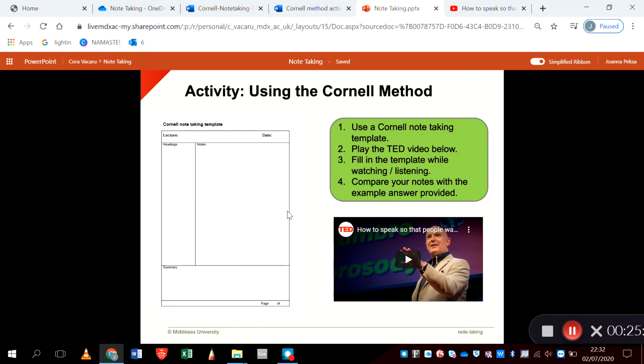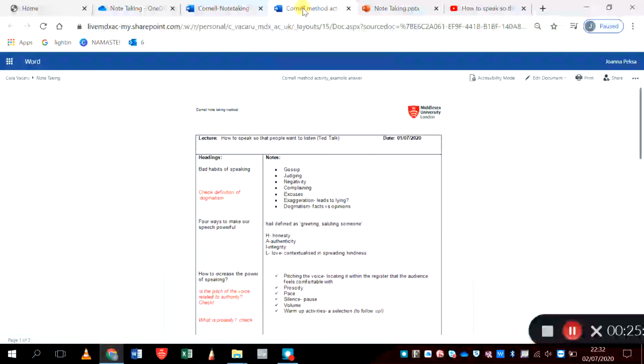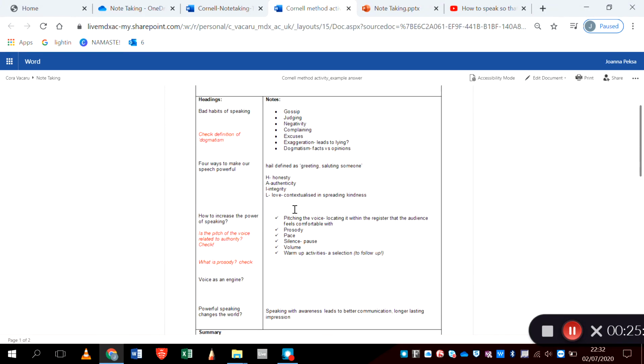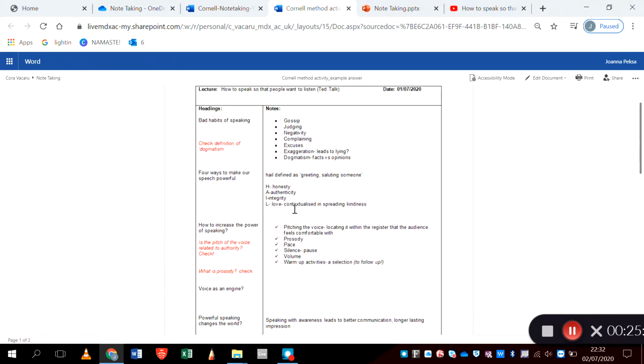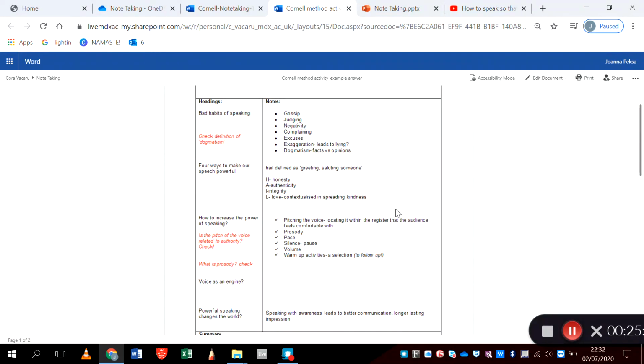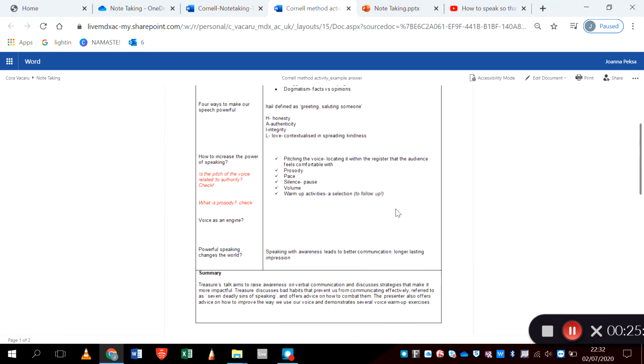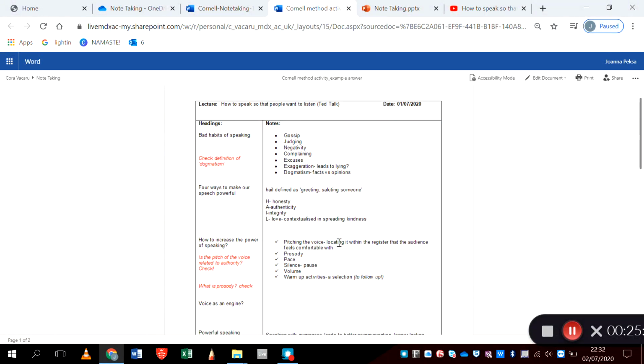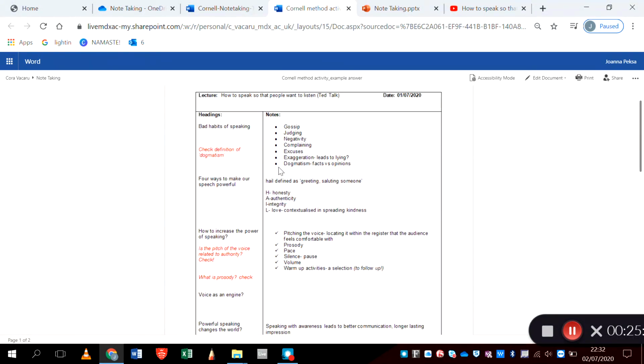So again, here is the Cornell note-taking template I asked you to fill. And here is my Cornell example answer. So you can see, although Treasure, the speaker, talked about the voice and the impact of the speech and verbal communication for about 9 minutes, I guess, I have one page of notes divided into sections according to Cornell.